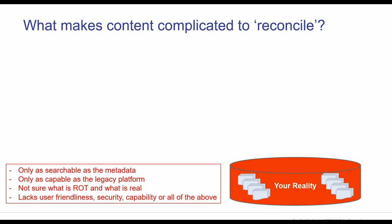You're really not sure what's redundant, obsolete, and trivial, ROT, and what is real, especially if you start thinking about network drives. What's rot? What's old? What's unnecessary? Or more importantly, what's the latest version? What is the real version? And what's duplicate? You could very easily have dozens, if not hundreds of copies of the exact same file on your network drives. Let's drill into what's real and what's important.